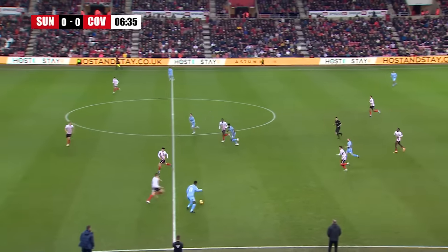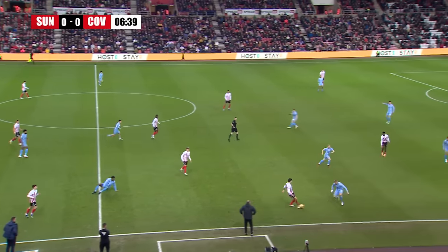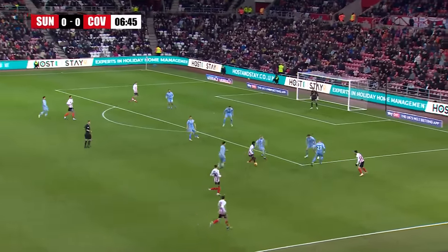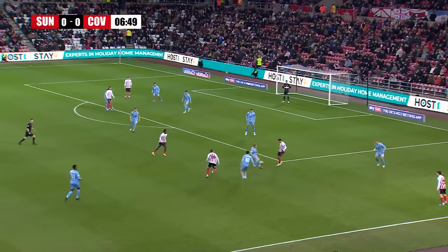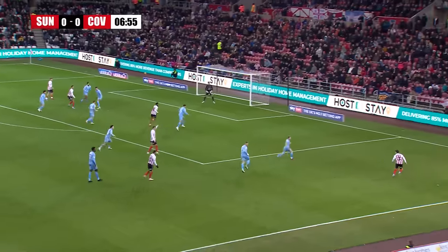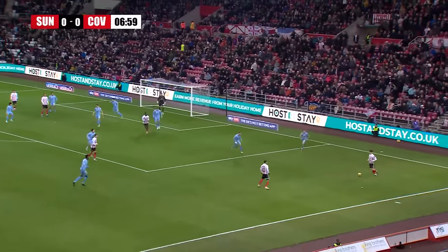Sims flicks it on. Wright picks it up. Good challenge from 09, who comes out with the ball. Here's Roberts. Inside to Abdullah Bar. Roberts. Dan Neal. Bar. Roberts twisting and turning, gives it to Huggins, who's there in support. Huggins delivers, comes back to him.